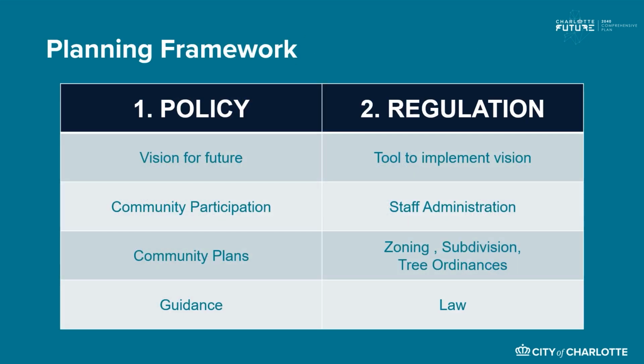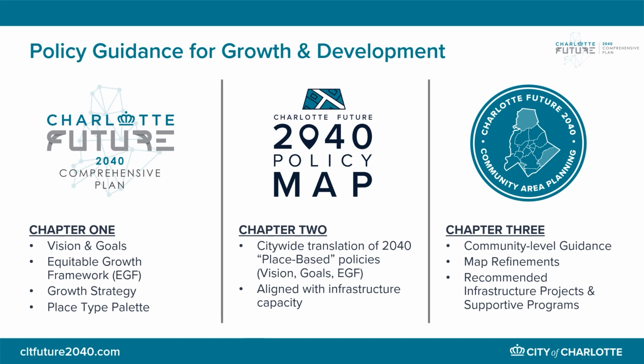As a reminder, planning is a two-step process. The first step is to develop policy guidance which provides a vision for the future. The second step is to implement the vision through regulations or laws, such as the Zoning and Subdivision Ordinance. Today, there are three major policies that guide Charlotte's growth and development.